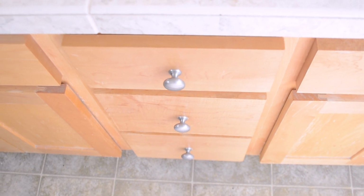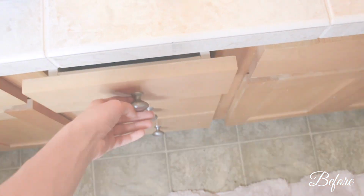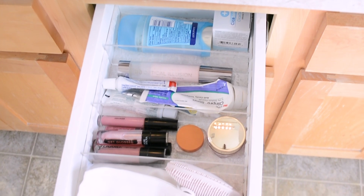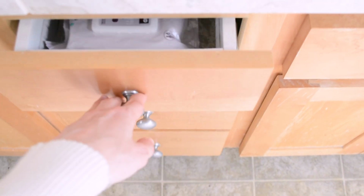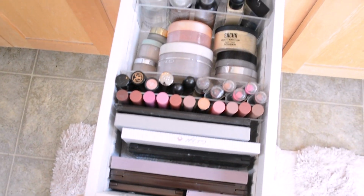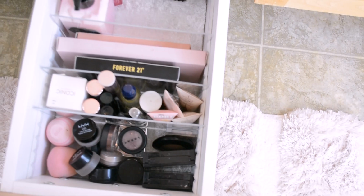I have some befores of these. They were not pretty before, and now after I did my little DIY drawer organizers, they look super beautiful and organized. This one's probably the least pretty of all of them. And then there's this one here. I have all my palettes and lip products, powders, and eyelashes. And then down here I have a lot of my backstock makeup and perfumes.